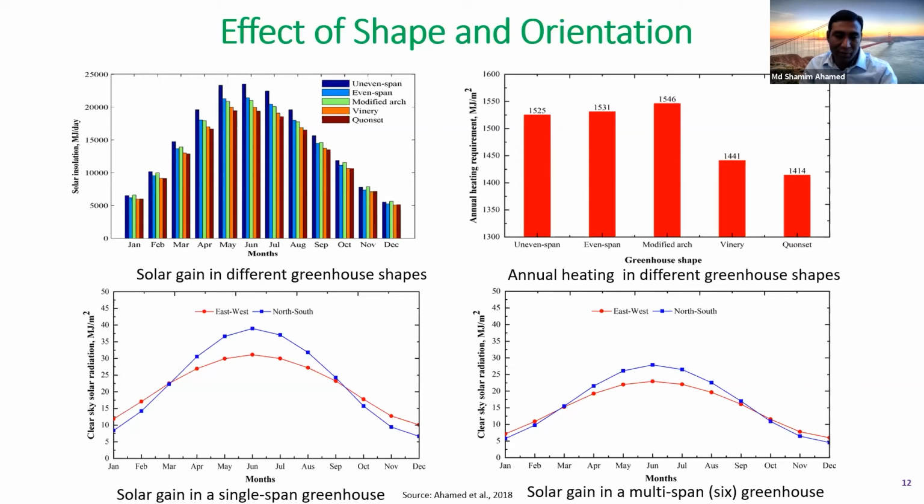Again, this depends on the ratio of the surface area exposed to receive the solar radiation and also the indoor growing space. So in that case, this ratio is significantly low. So that's why the impact is minimal here.